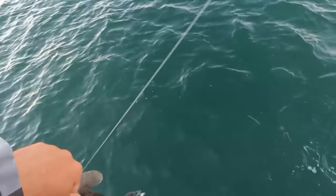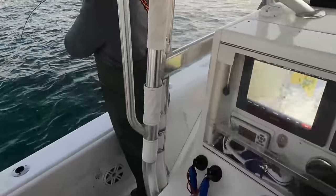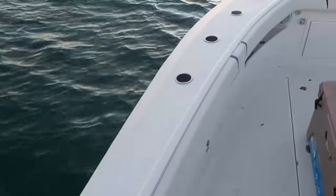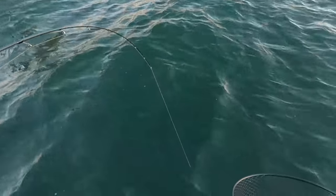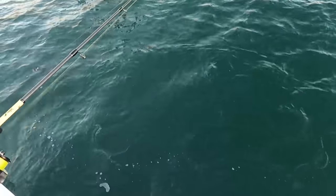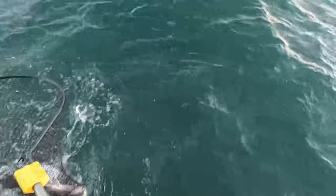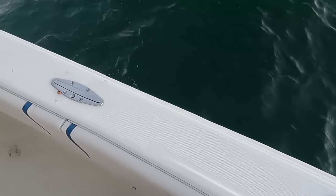Good one? Okay, I'm coming. Yeah. Okay. Net? Yeah, definitely. All right, let me get through. Woo-hoo. Oh yeah, it is. All right, let him run. He's not hooked that well, so let him run. Look at that, right on the lip. All right, towards me. Good job. Look at that, barely hooked, man.